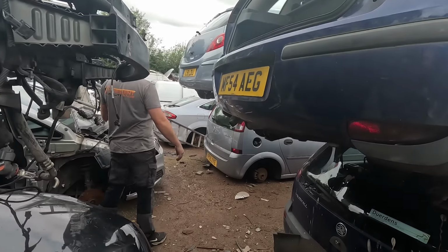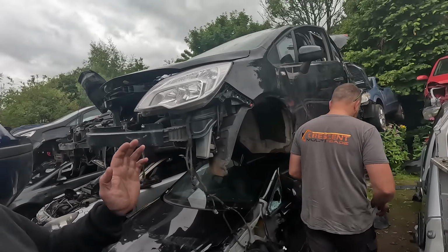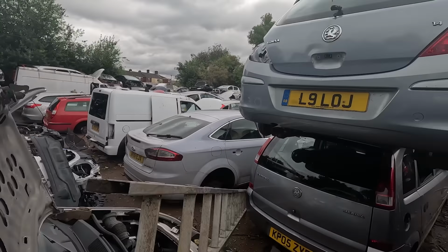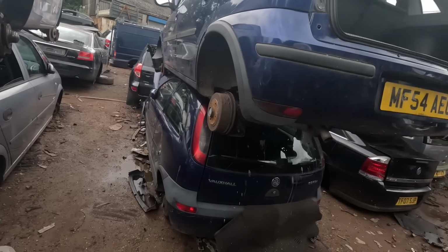There's even a ladder here if you want a ladder. We're not going to tell you where this place is because we don't know if you should be here. I don't know how legal it is, as in being let to walk around places like this. So we're not going to tell you where that is. This is our secret. And if you know, you know. Don't tell anyone. Well, don't tell we told you.